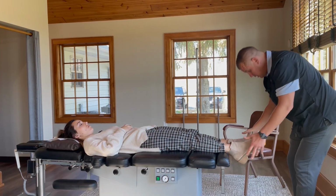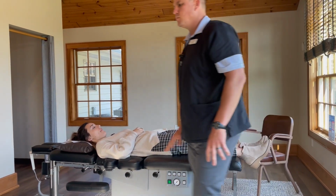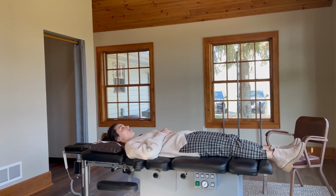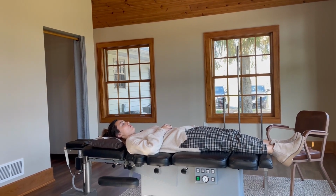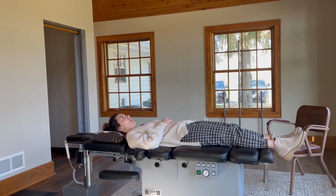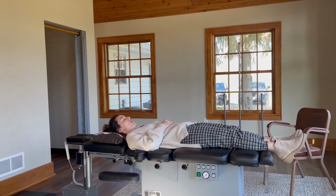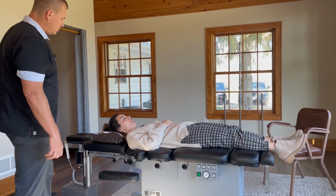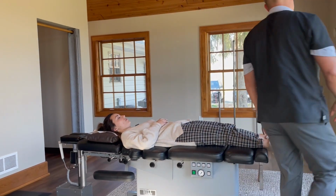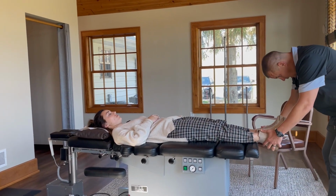All right. So remember, you said the headache has been pretty bad the last day or two, correct? Yeah, chronic. Okay. And the low back is doing better? Yeah. This weekend it hurt pretty bad, but then the past 2 days it's been okay. Okay. Your alignments look, your legs are nice and balanced.